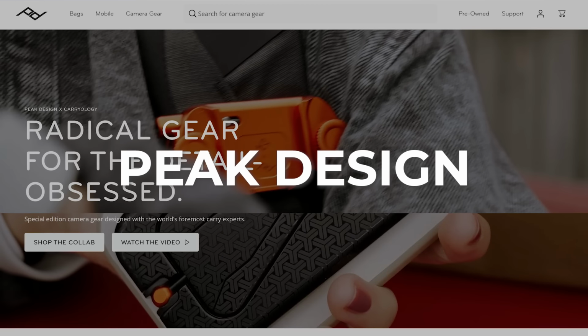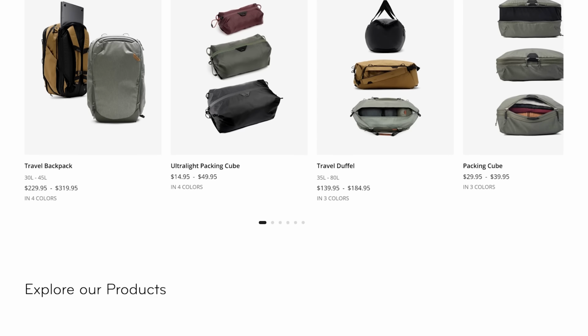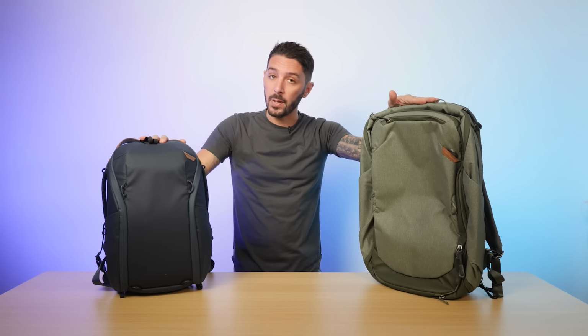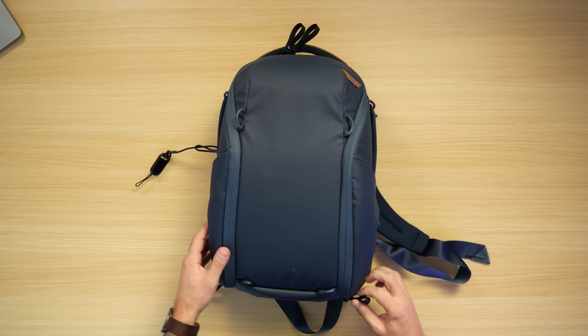Next up, we got Pakt Design, who are known for making great photography gear and not running a lot of deals throughout the year. But for Black Friday, they are doing 20% off of almost everything. The travel bag and the Everyday Zip included. Everyday Zip is a great hard shell bag. Great for protecting more fragile tech gear, while still giving really interesting access to the main compartment.